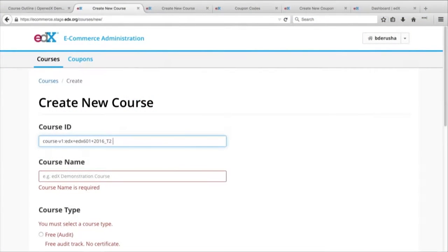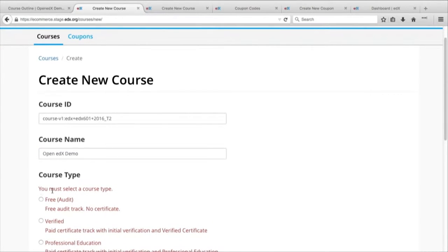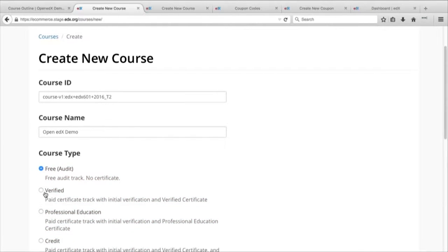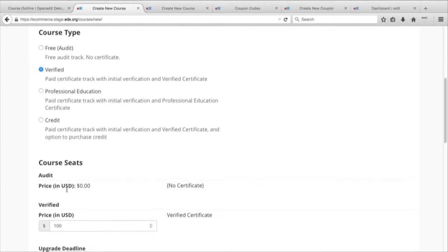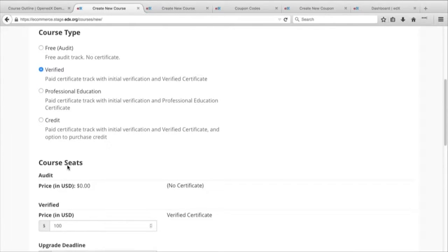So we're going to create this course in here. We're just going to grab the ID. We're going to give it a name, which we'll call the Open edX Demo Course. And we're going to pick a course type. So this is the seat generation step. We could pick a free course, we could pick a verified course, and those seats all show up down here. So as we select different options, different seats are being populated for us.